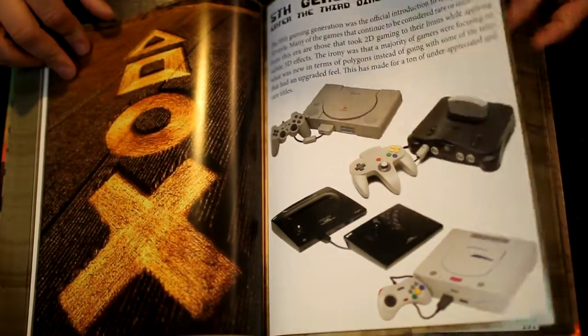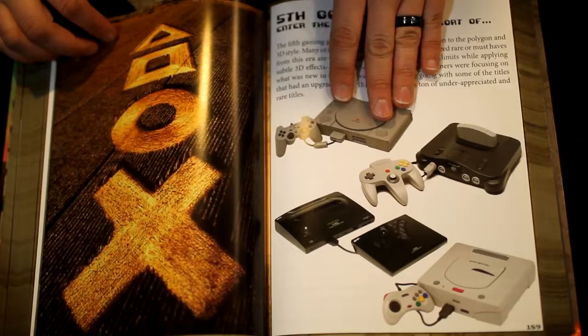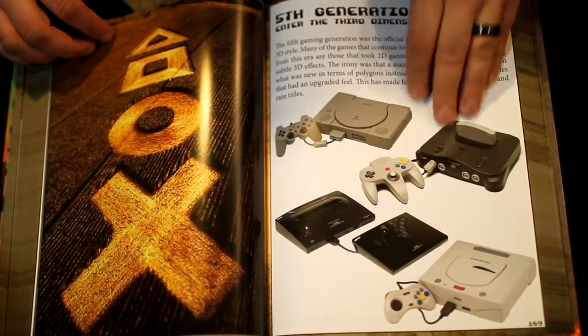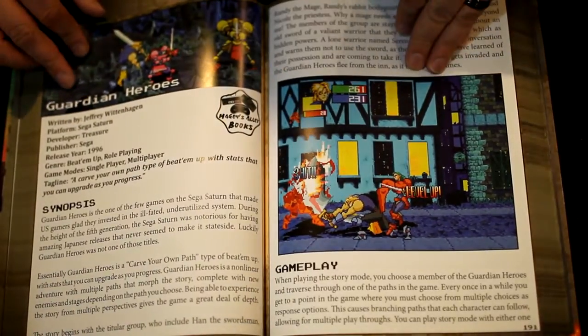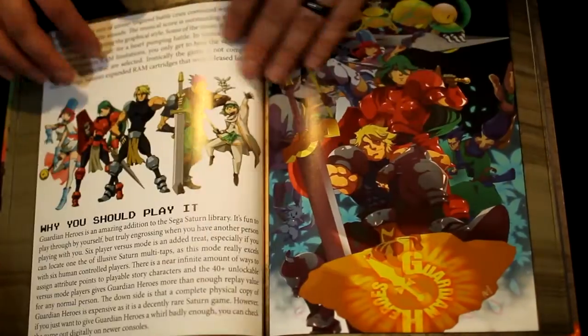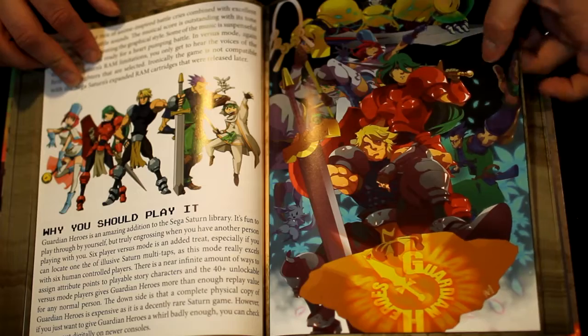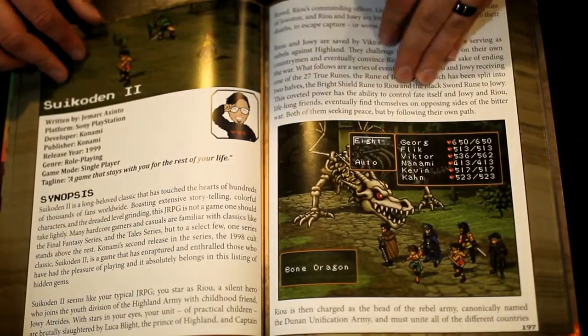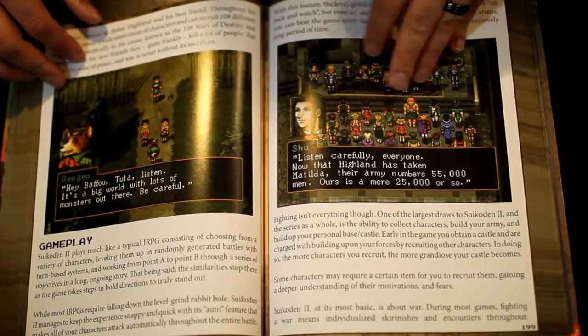Fifth generation, so now we've reached the PS1, N64, Saturn, Neo Geo. Guardian Heroes, phenomenal game. Love this fan art. It's just gorgeous. I don't know where he's getting this fan art from, but it's super good. Suikoden 2.